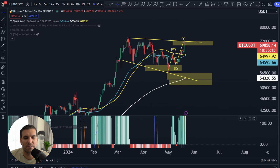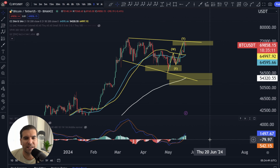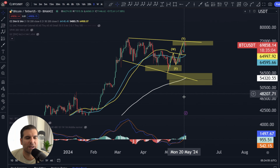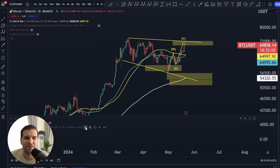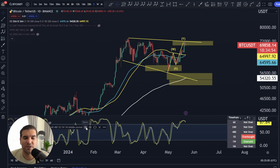We could take a look at the MACD, but again, the MACD unfortunately is just a laggy indicator, only showing you what's already happened. So it's printing green at the minute. And of course, it's printing green because we've moved up a bit on the daily chart. So again, I don't use the MACD. I reference it from time to time just for the comments down below. Of course, you can have a laugh down there if you want.